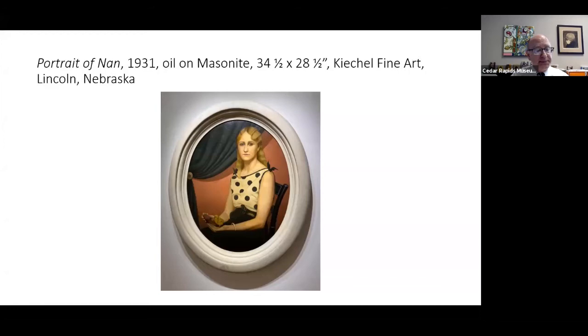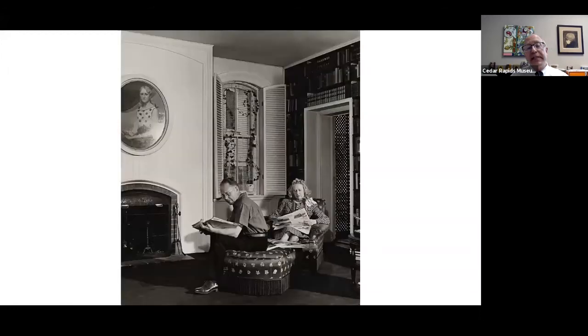And here we see the portrait in the house that Grant Wood had in Iowa City. You can see it's above the fireplace there, and there's a portrait of Grant Wood, Nan Wood Graham, and the portrait of Nan.